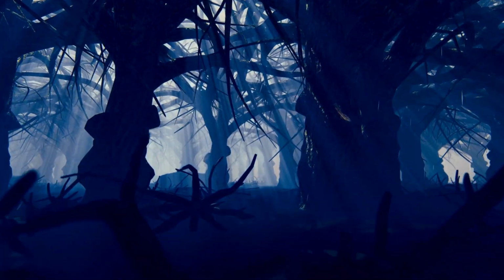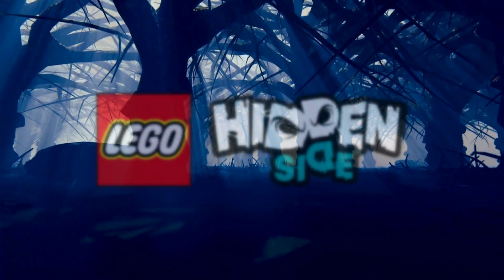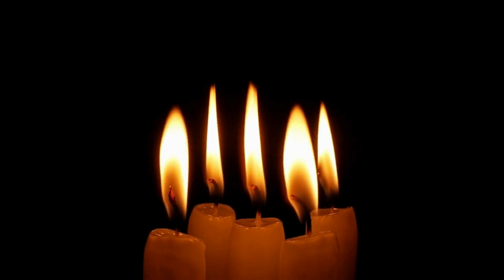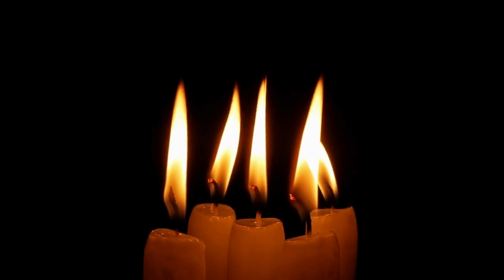LEGO has always had a strange relationship with spooky themes, from the gothic horror brilliance of the Monster Fighters theme to the AR-driven chaos of the Hidden Side from 2019. And then there was silence. No ghosts, no vampires, no ghouls. LEGO have done very little in the way of spooky sets and themes since, but that is until now.